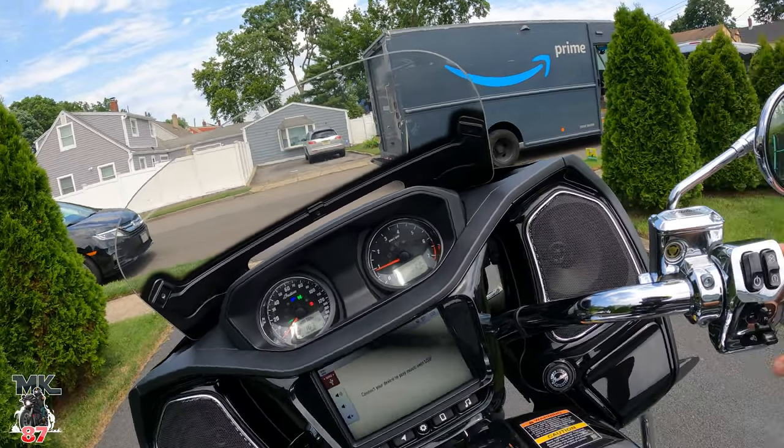Are these my style of bars? Hell no, I would change these bars ASAP. That might be the first thing I do on this bike, besides an exhaust, it's just the bars. I'm a T-bar type of guy. And I've seen the options out there for this bike, and that's what I would do.